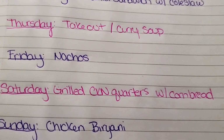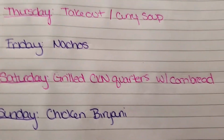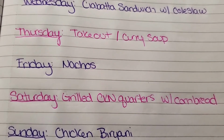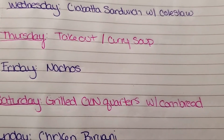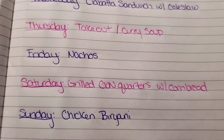Saturday, we're gonna do a little bit of grilling as long as the weather holds out, if it doesn't rain or anything. So I have a couple chicken quarters that I bought a few weeks ago left in my freezer, and I wanna use those up. So we're gonna do some grilled chicken quarters, and I will make some homemade cornbread to go with that.